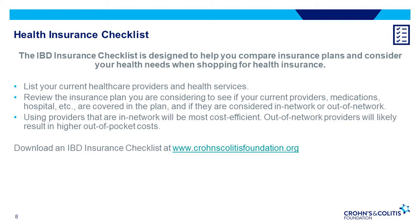Regardless of the plan you choose, it's important to consider your individual healthcare needs when shopping for insurance. Here are a couple of tips to think about when evaluating insurance plans. First, be sure that you pay attention to the out-of-pocket deductible, not just your plan's monthly premium, or the amount that you pay each month.